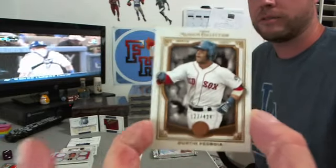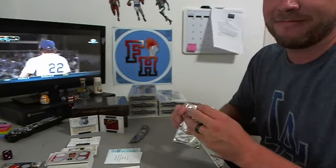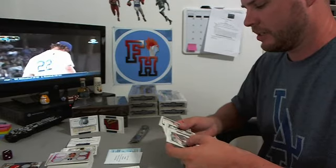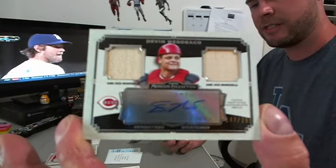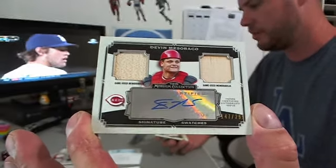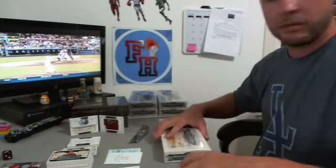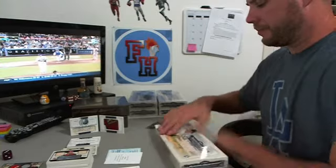Dustin Pedroia to 424. Red Sox. And our second autograph two-bat of Devin Mesoraco for the Reds. Black and gold. Get 2 of those now. Dylan Bundy, rookie to 199. Box 8, museum.